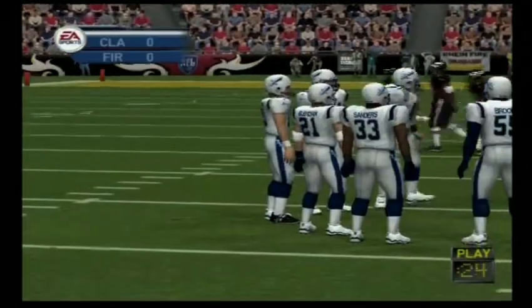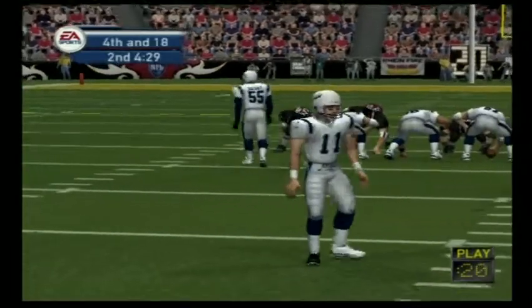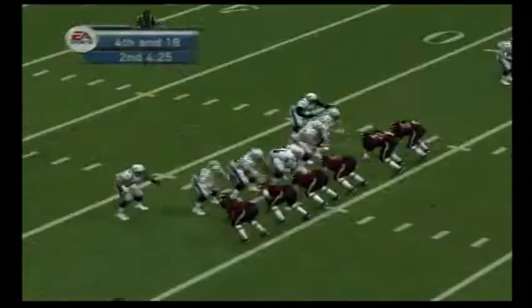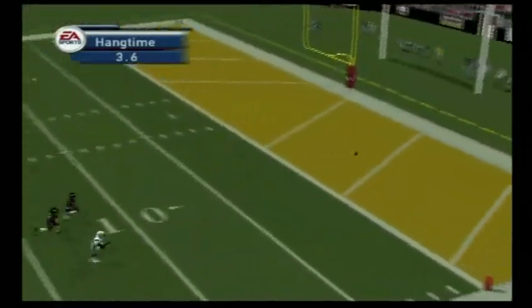The visiting team will punt it here. Set. Hot. Hot.